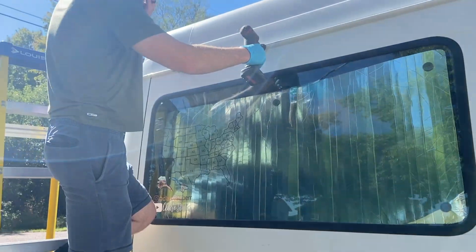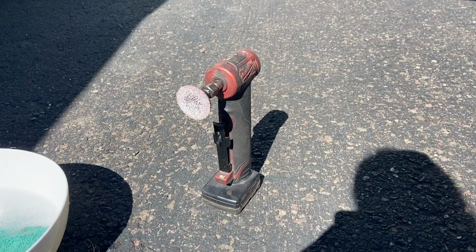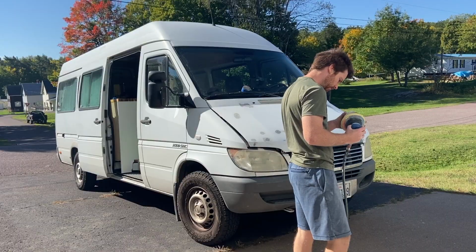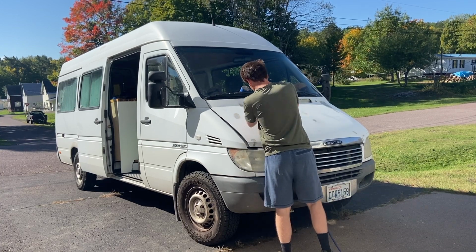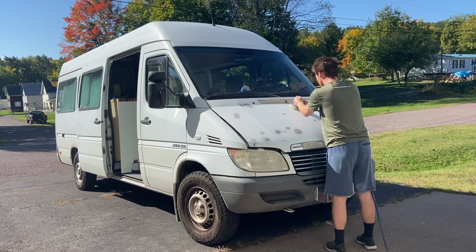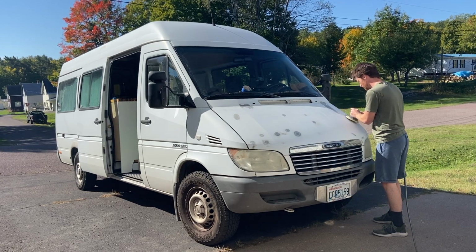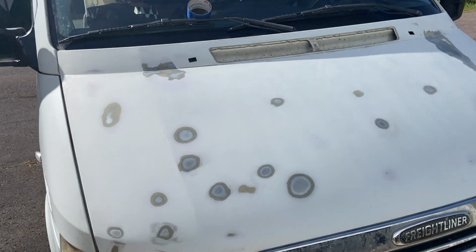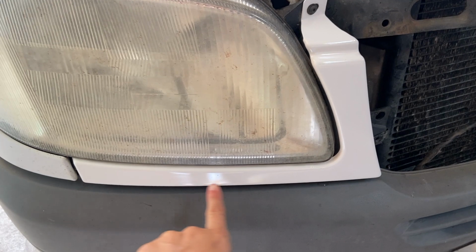Andy also used this time to fix some spots on the outer shell of the van. He sanded the areas down and then spot painted them. He also completely painted the entire hood of the van, including some small framing pieces around the headlights.